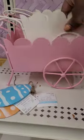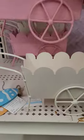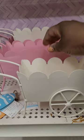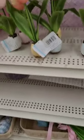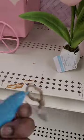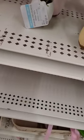These are some cute little baskets here. Love those. $16.99 for the small one. And the large one at $19.99. Those are really cute, guys. Definitely perfect for a desktop or coffee bar. You have these little guys here. The galvanized colored for $4.99 a piece.